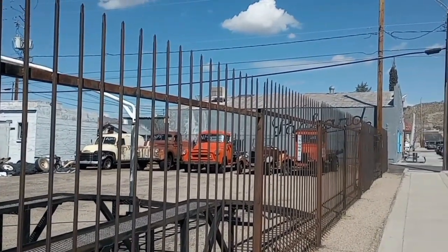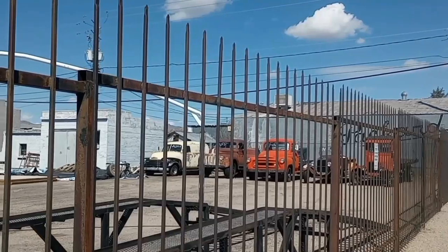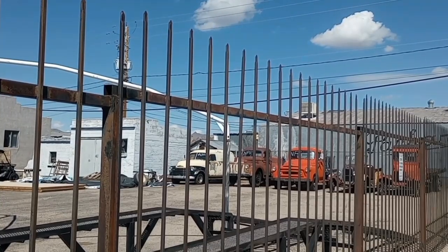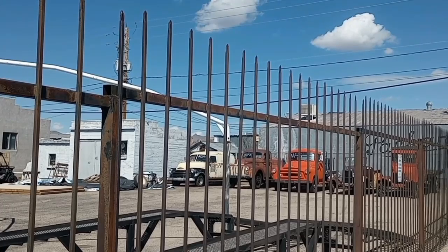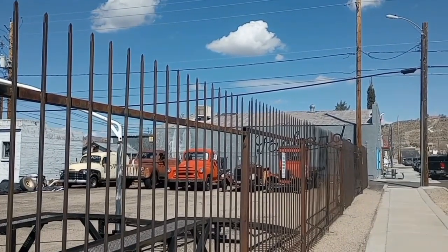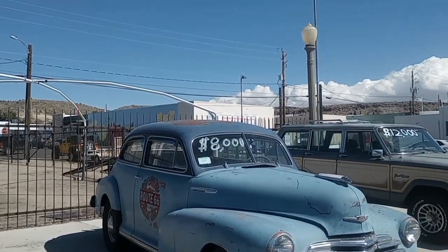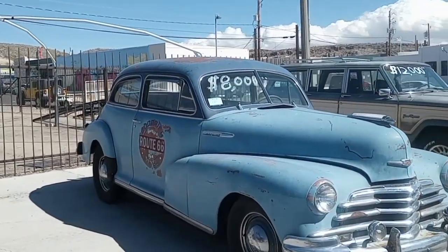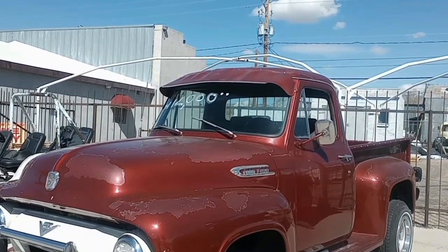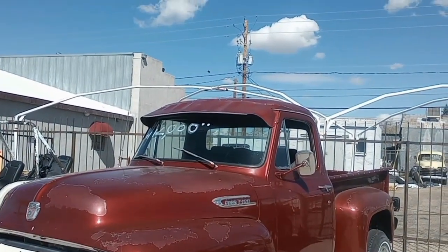These old vehicles kind of caught my eye. You see the first ones there have an NFS, not for sale, on them. But the end one down there, that old Chevy panel van, is for sale, it says, for $6,000. That'd be nice to fix up and take for a spin, huh? A couple of classic automobiles for sale here. We've got this old Chevy right here, $8,000. Very cool. Then we've got this very cool old Ford pickup here, $12,000. Needs a new paint job and everything, but looks very nice.